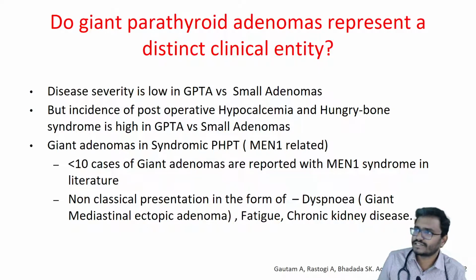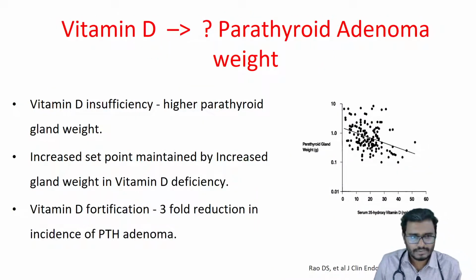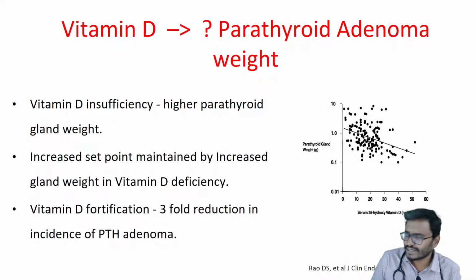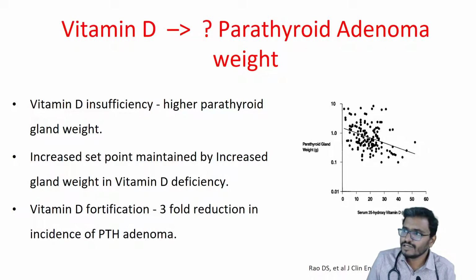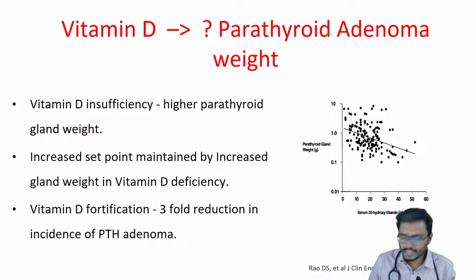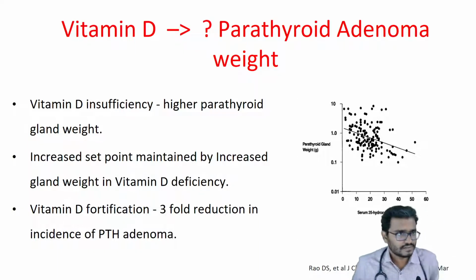and chronic kidney disease. There are multiple factors which can be associated with the variation in clinical features between small and giant parathyroid adenomas. One can be vitamin D. Giant parathyroid adenomas have an increased incidence of vitamin D insufficiency, which has been proved in many studies, from Rao et al. and Mittal et al. After vitamin D fortification was done, there was a 3-fold reduction in the size of the PTH adenoma.